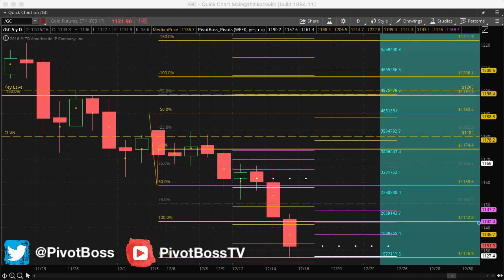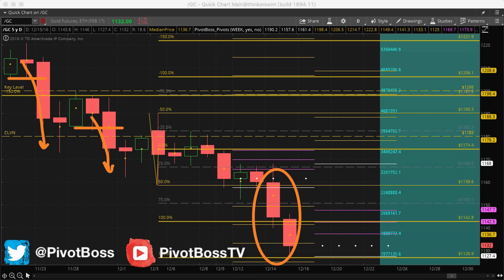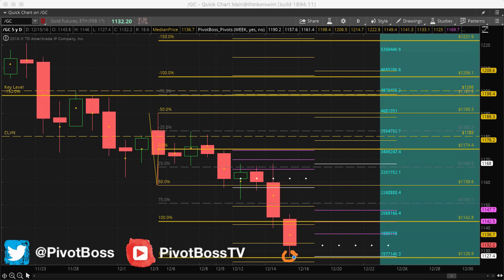Our target yesterday was 1142.80 off of this rejection, and you can see we've already reached the 100% expansion target on a 2-day basis. What we talked about in the room was that after the absorption, you have a 2-day run of the stops. Absorption, 2-day run of the stops. This is day 2. So we may begin to see a low form down here and then another absorption form over the next couple of days. So just keep that in mind.